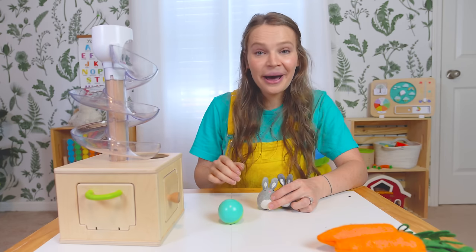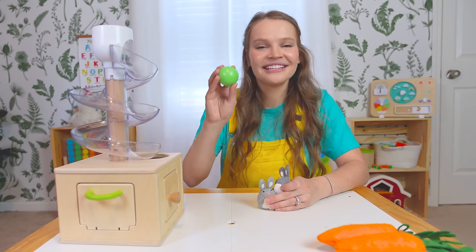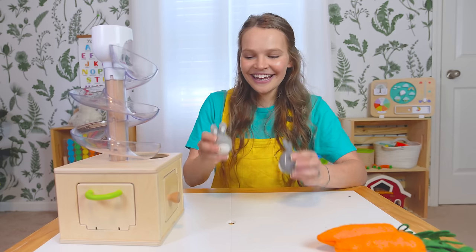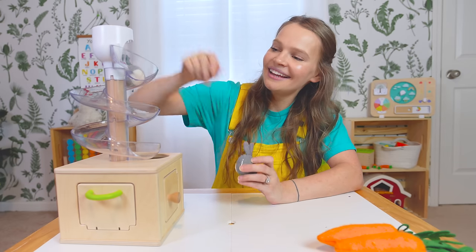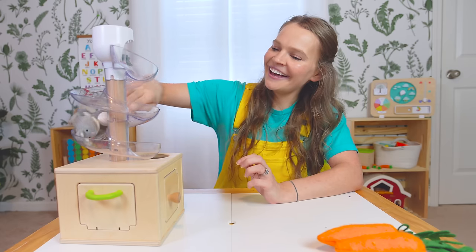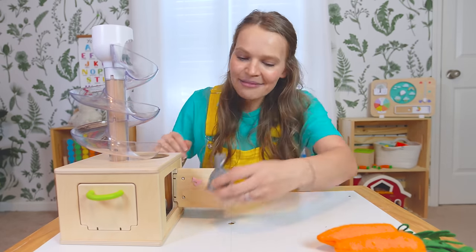Whoa, whoa, whoa. It went around and around and around. All right. How about this green one? Let's put it in. Wow, look at it go. How about you guys? We'll put our bunnies in and then go down the slide. Wow! Great job, bunnies. Hop, hop, hop.